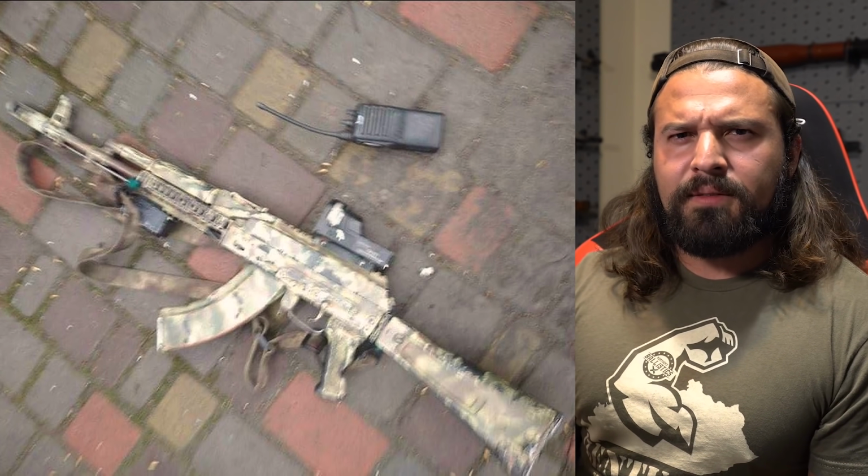Because it's bothering me. Now for the next gun, of course, we had to talk about this photo. It's been sent to me a million times since it first hit the internet. We have a recently captured AS Val. Now, the AS Val, popularized by video games and other pop culture, is an integrally suppressed 9x39 rifle that is used by Russian special forces.